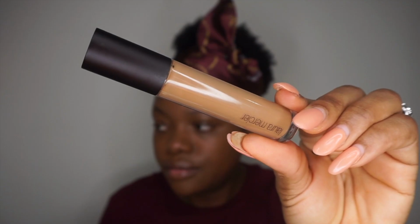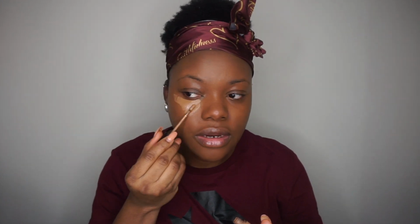By Mercier, the shade 5N. This concealer, I actually like this concealer. It's very hydrating underneath the eyes, so creamy, like no joke. This is creamy. Dab it in. Okay, this looks good guys.